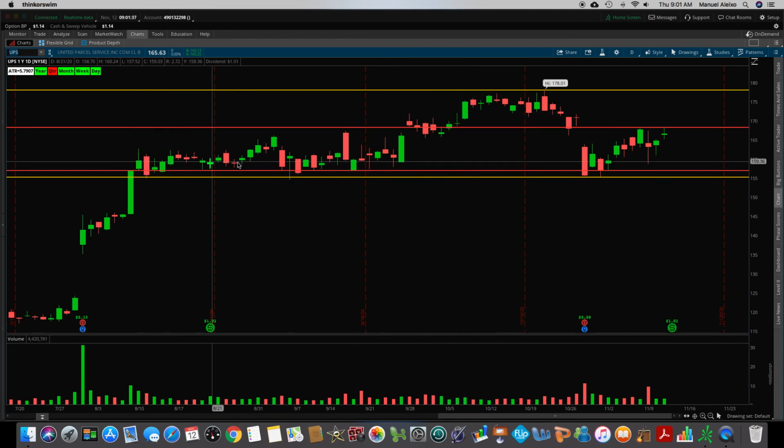You can have consolidation, distribution, which means that the institutions are selling little by little, little by little, and then all of a sudden it starts going lower, okay? So again, over here you see distribution came back. What did it do? Well, it fell back, it gapped down, and guess what it gapped down to? It gapped down to this area of support, okay? So it's very important to read your support and resistance.